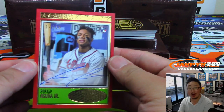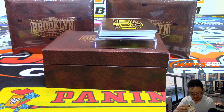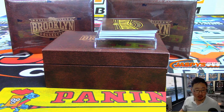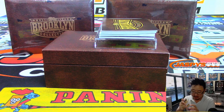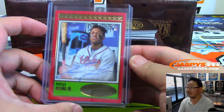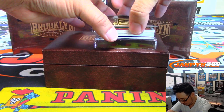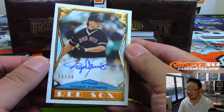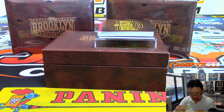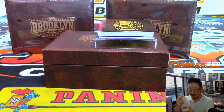All right, we're going to lead off with Ronald Acuna Jr., rookie autograph, 14 out of 15. Ronald Acuna Jr., Jimmy Brandt. Great autograph. Next up is Roger Clemens, Red Sox edition, 25 out of 25. Roger Clemens, Rick Serrano with the Rocket Roger.